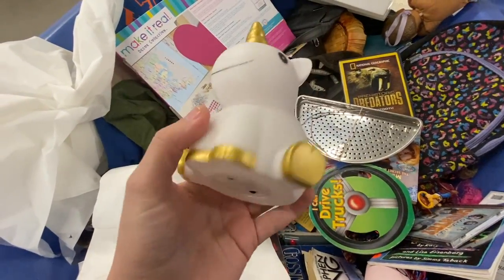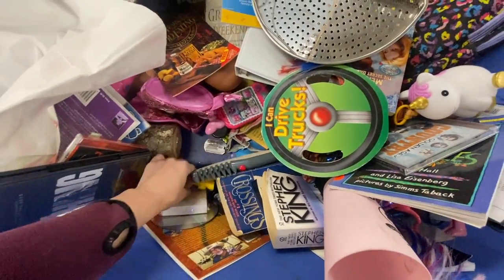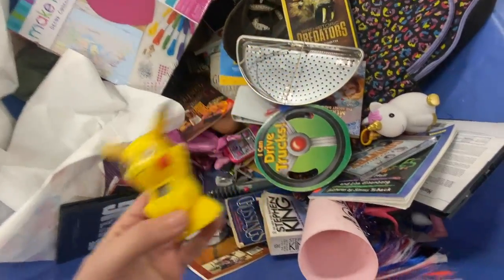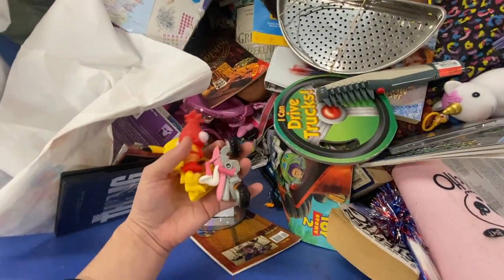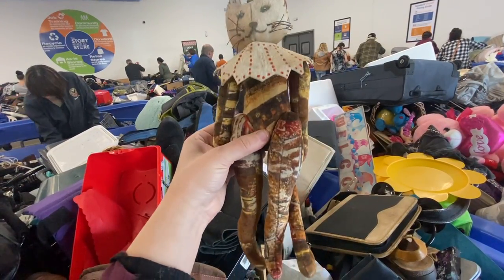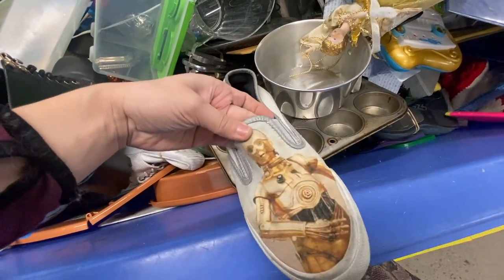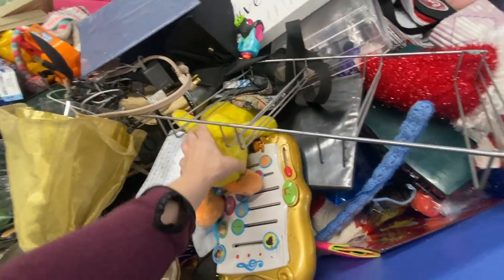Oh, that's cute. This is a very sexual looking cat. Seen things you people wouldn't believe.